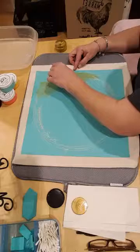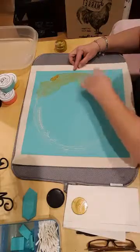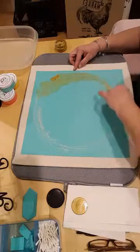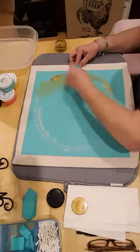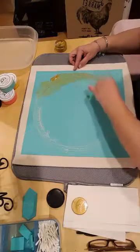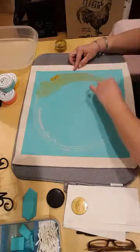And as you can see, I'm using very little. And pulling it through. I think this is going to turn out gorgeous.